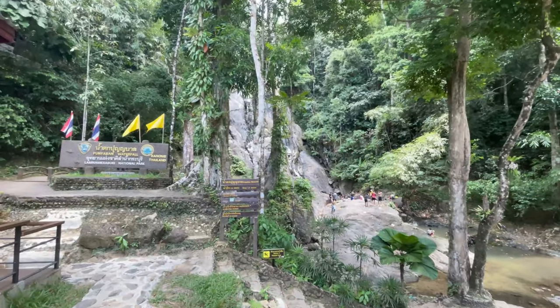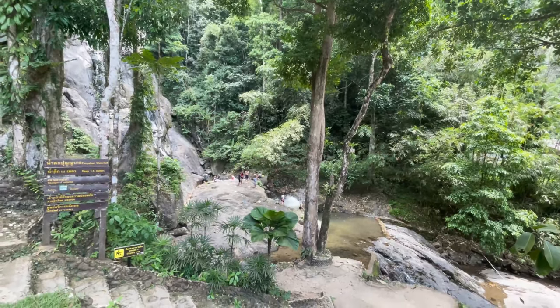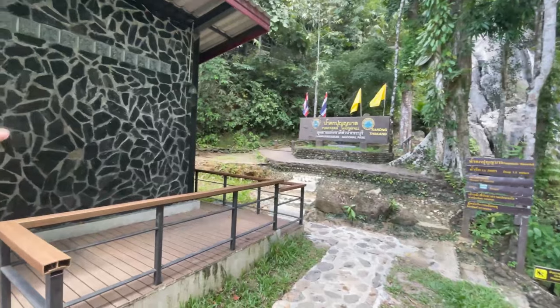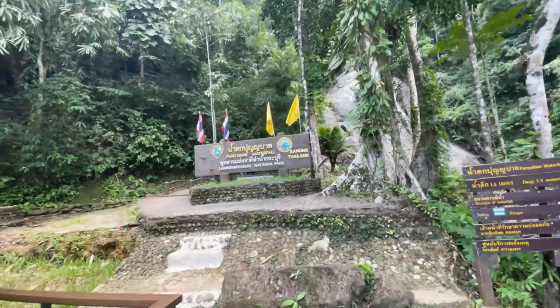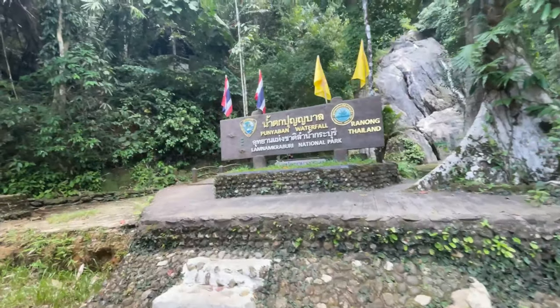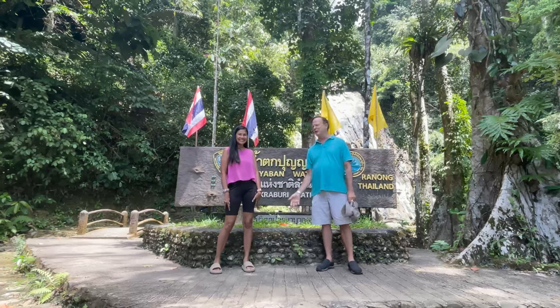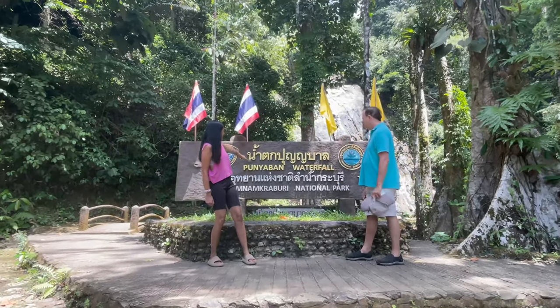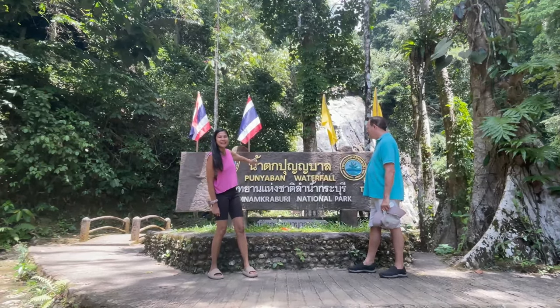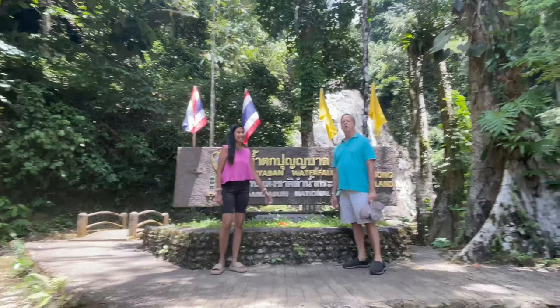This is beautiful. These are all local kids having a great time here. Let's get a better view. The name of this waterfall is Punyaban, right? Punyaban. Okay, so we have a local ranger actually taking a picture of us here. Go ahead, Don. Waterfall Punyaban. You just stop by on the side of the road.